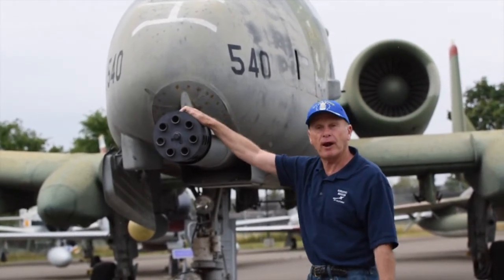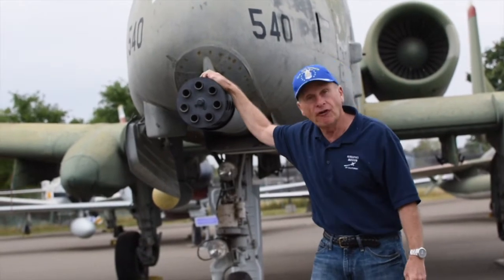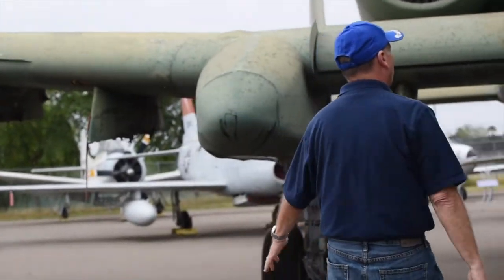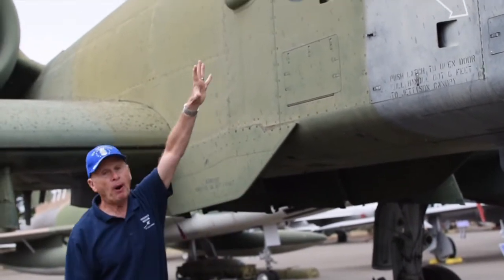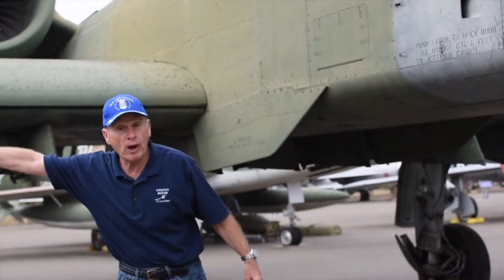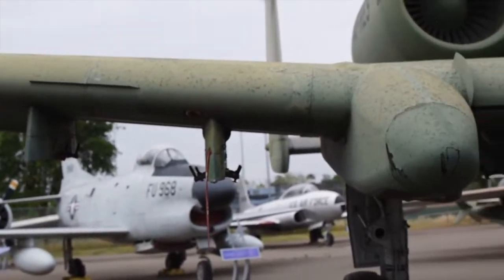Now, a lot of people see this barrel right here and they say, oh, okay, that's the gun. Well, this is the front of the gun. This is the back of the gun. The gun itself is about the length of 2 Volkswagens back to back. The pilot actually sits on top of the gun. It is a Gatling gun with wings. Speaking of wings, you can also hold 8 tons of armament on these wing pylons, whether it's gravity bombs or air-to-surface missiles or rockets. Now, the A-10 has been operational since 1976.